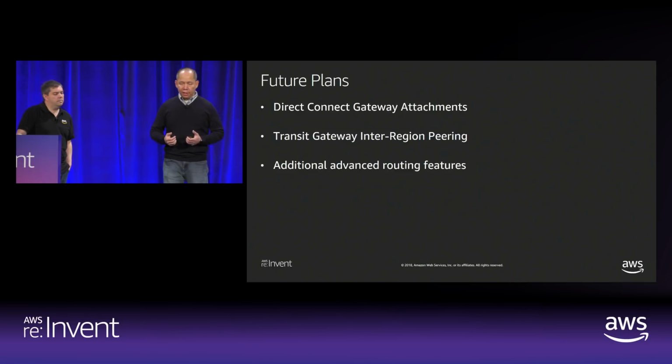Additionally, we want to continue to provide advanced routing capabilities for our customers. We were really excited about what you can do with routing domains, which Steve went through. What else can we do for our customers? What we're looking to do is add the ability to do policy-based routing. Think about policy-based routing as being able to make routing decisions on the properties of a packet outside of just the destination IP. That's going to be powerful when you'll be able to do that.